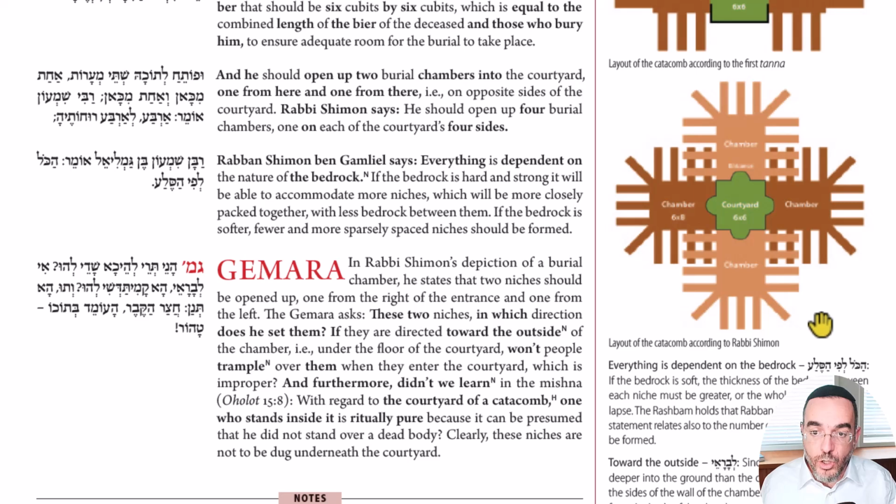body. So if you're in here and all the dead bodies are just in these niches, so you are in a separate room and you're not standing on top of any graves. So you would still be tahor. You can go there and visit or accompany the mourners. But according to this, if there are graves actually right under the ground and you're standing right on top of them, then the person standing there would in fact become tameh.